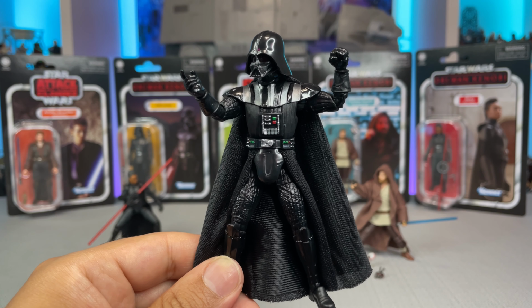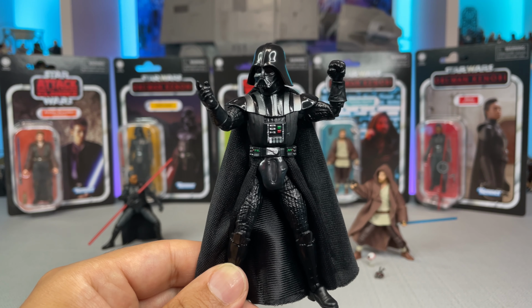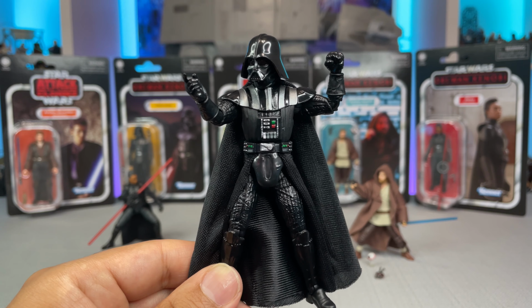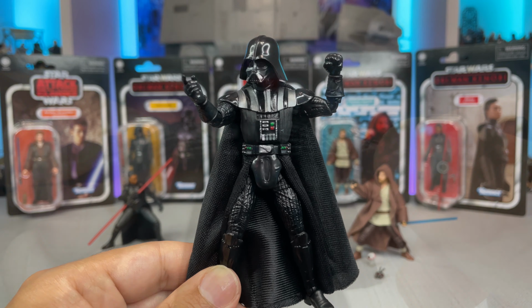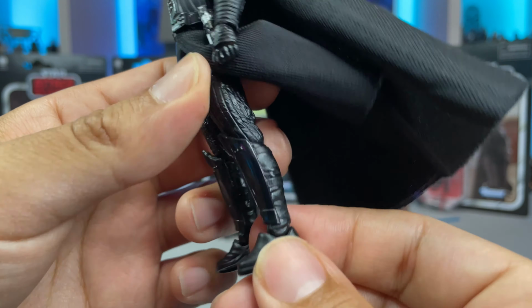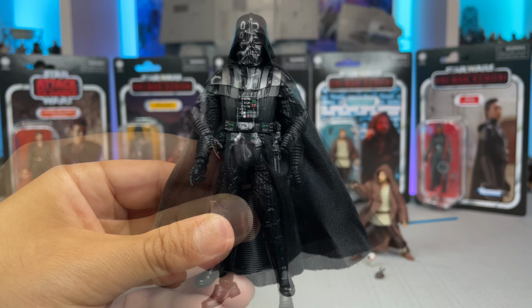So really nice that we're getting separate hands now in the vintage collection. I think that's something that a lot of us have wanted to see, and it's great. Just allows us to display our figures in lots of different ways. He's got the new ball jointed hips, which allow him to pose very well, not to mention rocker ankles, which just won't stop him from doing anything.